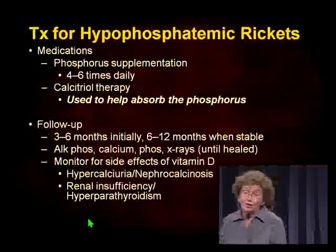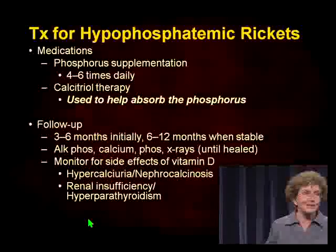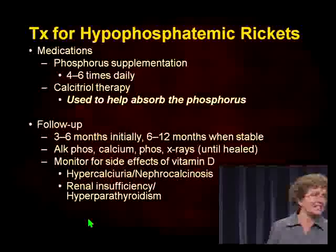So how do you treat them? Well, they're missing phosphorus, give them phosphorus. Well, the problem with phosphorus, it's 4 to 6 times a day. You can't even make people take it twice a day, let alone once a day. And it's nasty. It's like Alka-Seltzer. It's all fizzy and ugh. And so they take some, and then they've got to do it 4 to 6 times a day for the rest of their lives. So obviously compliance is a problem.